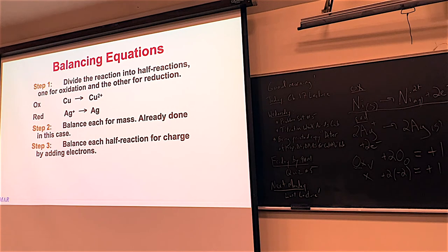So what that means is you're going to add negative electrons to the more positive side. So for the first one, if we add 2 negative electrons to the positive 2 copper side, then we've got positive 2 and negative 2. All of this side goes to 0, and that's what we want. So the copper is going to need 2 electrons to make it balanced for charge. The other one, you're going to add 1 negative electron to the silver+ side, because then you've got positive 1 and negative 1, which goes to 0, and that's good because silver is 0.